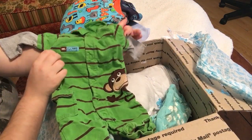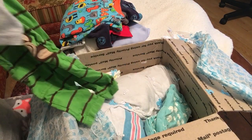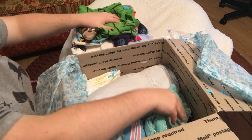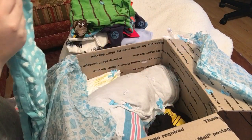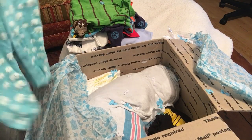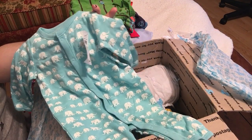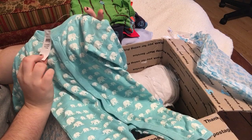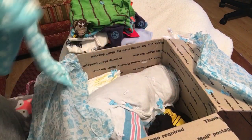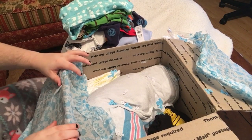Mr. Silly Pants. Do you guys see that? It says Mr. Silly Pants, and it's got a monkey. Oh my God, guys, that is so cute. I'm so excited. And this is from Gap, and it's 0 to 3 months. It's a sleeper in light blue with elephants on it, and it's still got the tag on it. That is so precious. Thank you, thank you, thank you, Amanda. You did not have to send all this, girl.